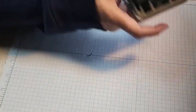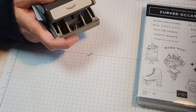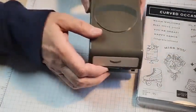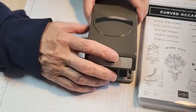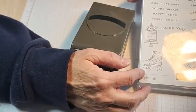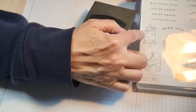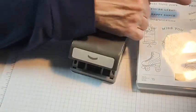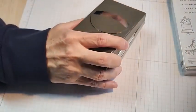And then our focal point tonight is going to be the Curved Occasions, on page 64. It's a bundle that comes with this curved punch and some great sayings and a few images. Just a variety of images, which I think will be really fun with the roller skate and the disco ball. We're going to use the cake stamp with the happy birthday, but the car will be kind of fun too.